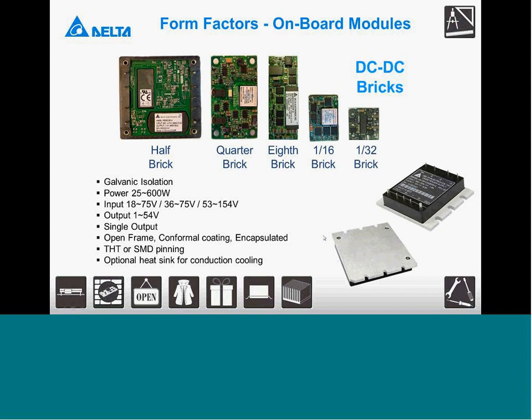Converters encapsulated. As an option, you get an SMD pinning, and an optional heat sink for the conduction cooling.